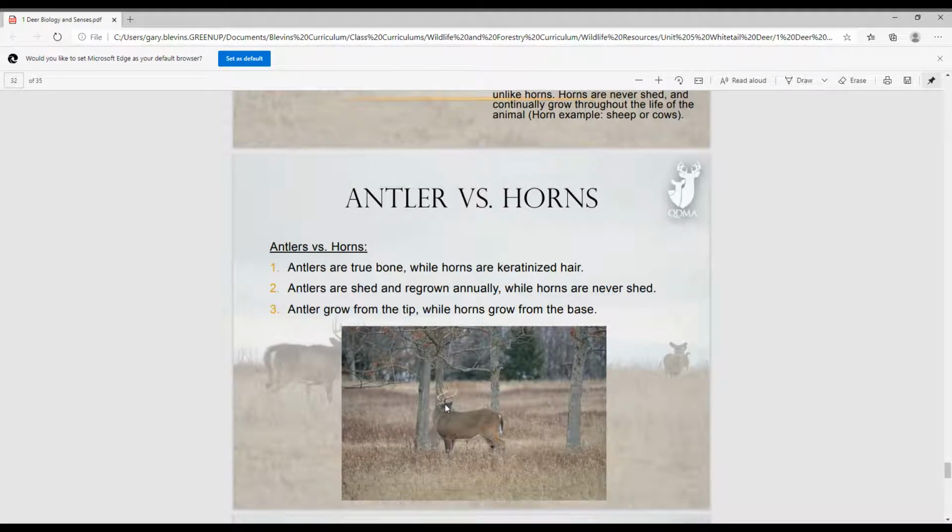So as a deer grows, it starts here. The base gets a little bit longer, a little bit longer, then a little bit longer. Whereas with a horn, you'll have the tip come out, and it just keeps growing underneath and pushing that out. So this part is grown first on the deer, whereas this part is grown first on a horn.